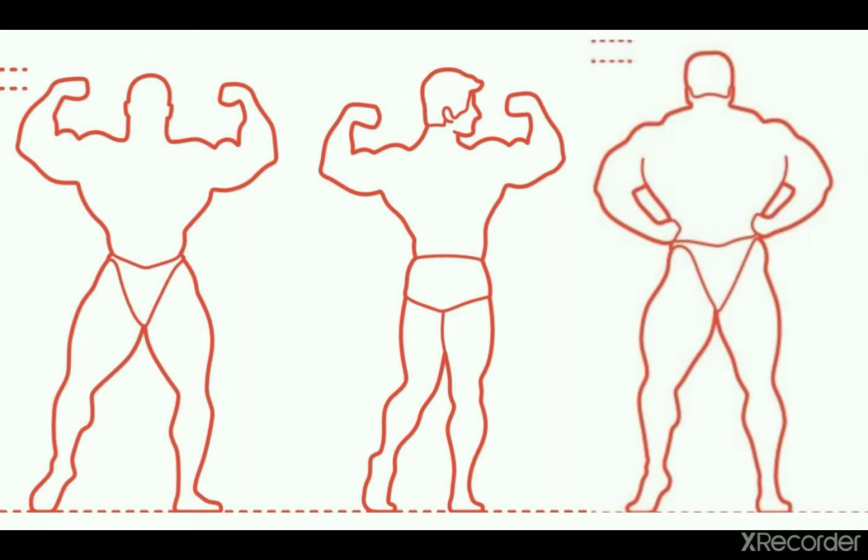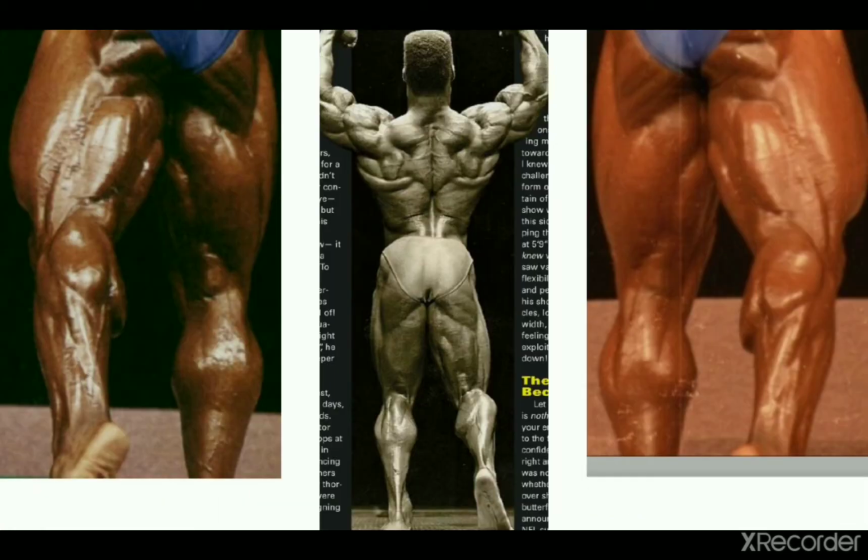The list is going to be in increasing order, so you'll have to wait for the top bodybuilders in this calf region. But still, this list is arbitrary any way you look at it because bodybuilding is subjective. Now, enough preamble, let's kick things off with the first entry, which is a 90s legend, Sean Ray.